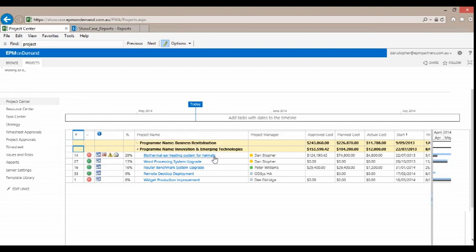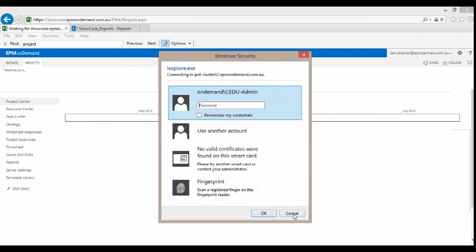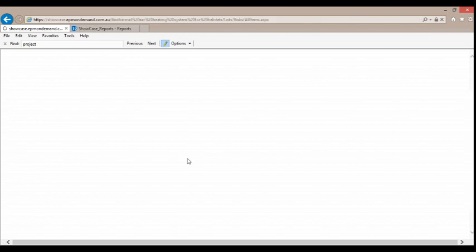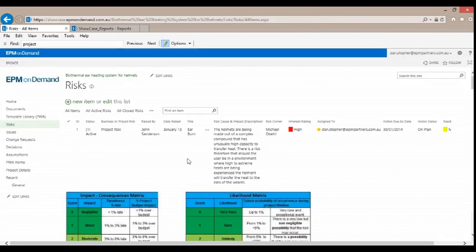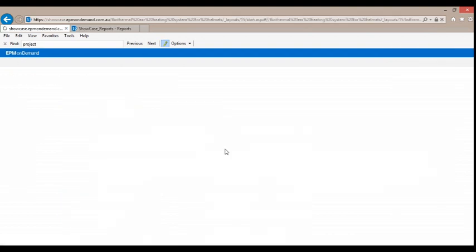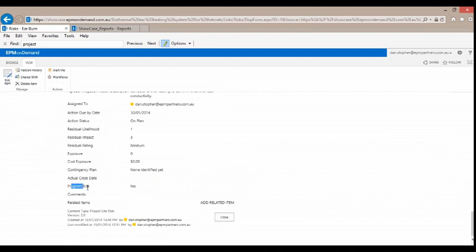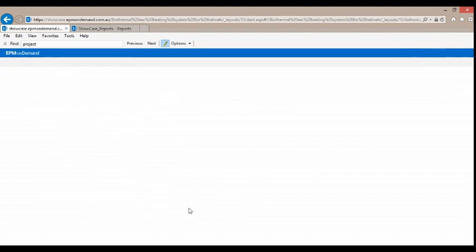And in this particular case, there's a project here. It has risks, issues, and documents. If I scroll through, for example, to the risks for this particular project, we'll see that there's a configuration to support the program level identification of risks. If I drill into this risk, at the bottom here I can flag whether this item is a program level risk or issue.